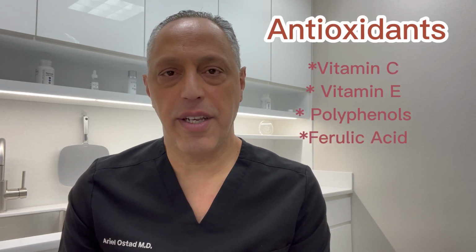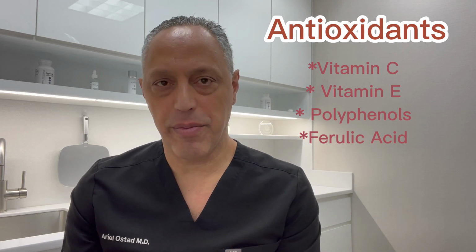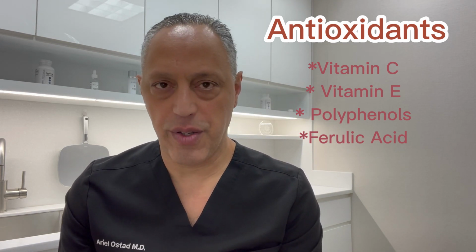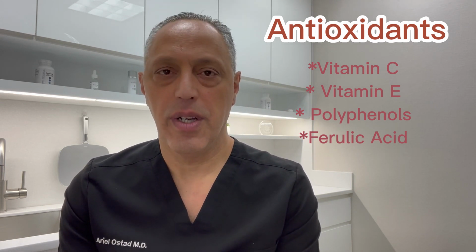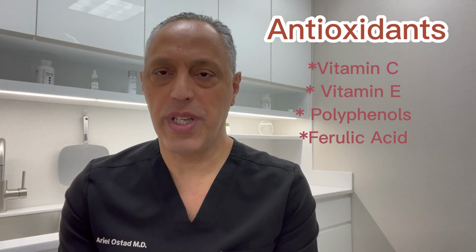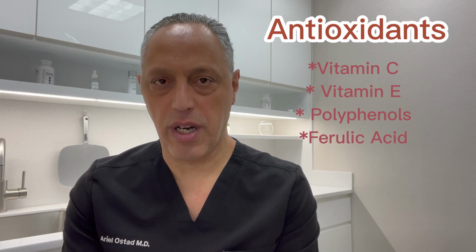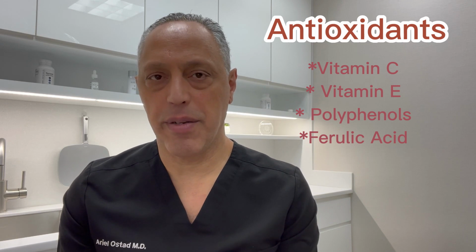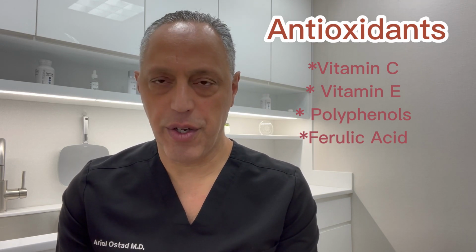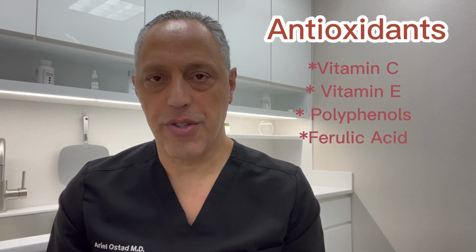So a third class of products are antioxidants. Antioxidants fall into different ingredients, vitamin C being a well-known one, and vitamin E. There are also polyphenols, and there is ferulic acid. Polyphenols can be in extracts of tea, and that's been shown to really help reduce hyperpigmentation and brown spots and help stimulate collagen. We have an incredible product line that contains vitamin C, vitamin E, ferulic acid, and polyphenols in the form of green tea, and that's been shown to really help stimulate collagen.